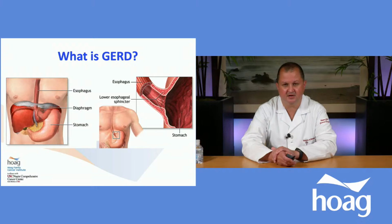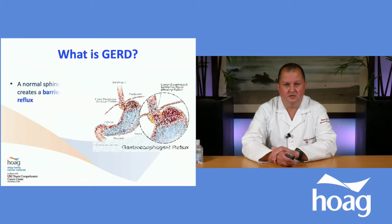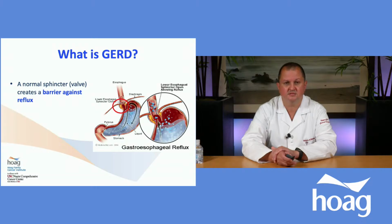Now on the right side, if you take a closer look, there's a sphincter mechanism called the lower esophageal sphincter, or a circular muscle. And we simply refer to this as the valve. And this is what opens to allow food or drink to go into the stomach and should close properly to prevent reflux. So again, a normal sphincter creates a barrier against reflux.